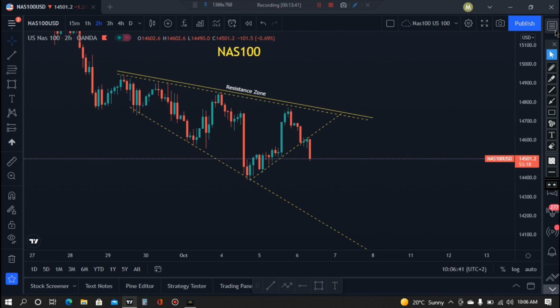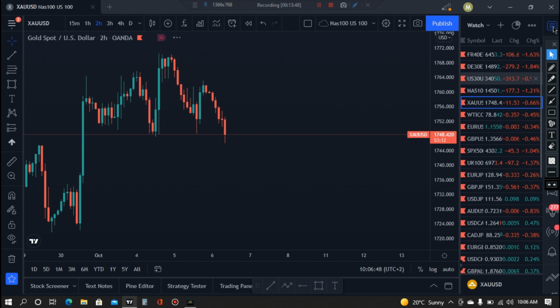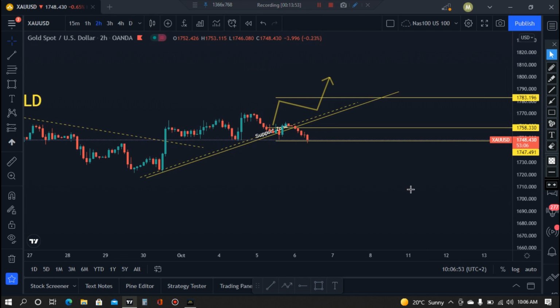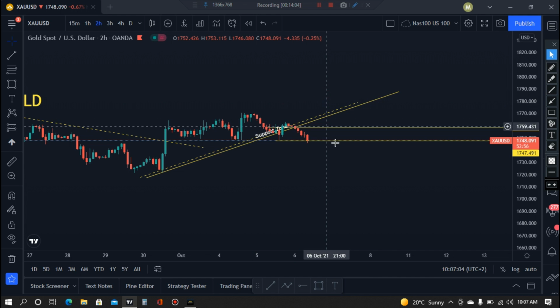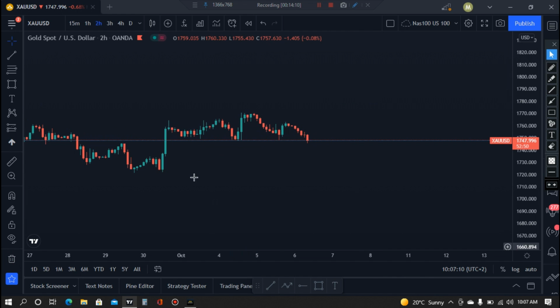So let's go straight to gold. Let's see what gold is giving us here. Gold is also giving us some crazy moves, guys. So we need to clear this and see exactly what is happening. We might be wrong. Our analysis might be wrong. So let me just clear everything.